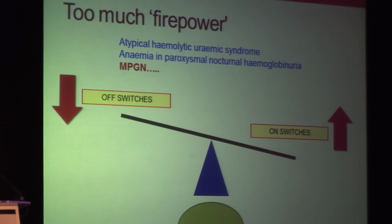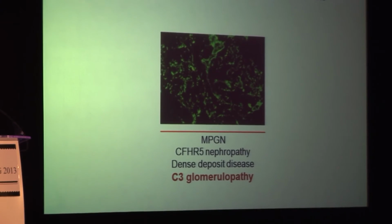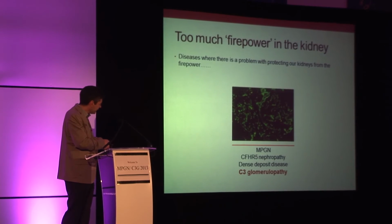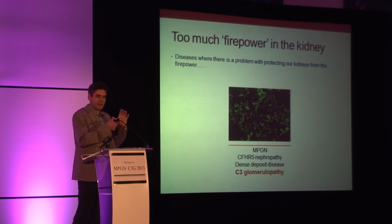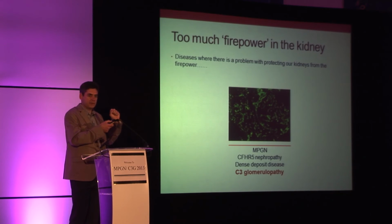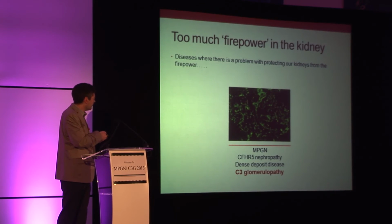But what we're interested in today, of course, is MPGN and how this is going wrong in MPGN. I would think of some components of MPGN, not all, it's never that simple, as a disease where there's a problem with protecting our kidneys from this firepower. And we know there's not just MPGN, but there are different names, and all of this we can encompass by C3 glomerulopathy. What you're looking at in the middle of the screen is that filtering unit of the kidney, and it's green because we've put a green tag on C3. So what we can see in that kidney is lots of C3, which is where the name C3 glomerulopathy comes from. There's all this C3.